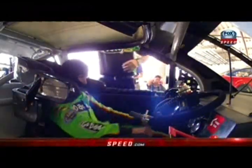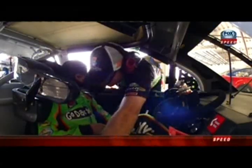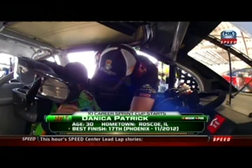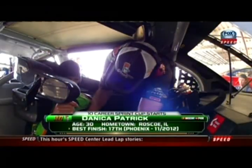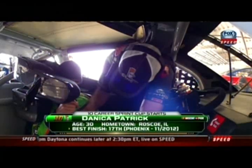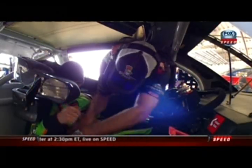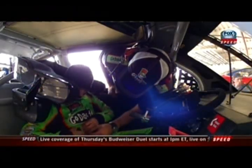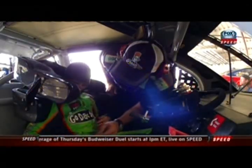But I see Miss Danica's getting ready to take a little ride here. And note the balaclava, Daryl, the head sock, if you will. It's something that was invented in Europe, and open wheel racers use it routinely. It hasn't gained much traction, though, among stock car drivers. But in the open wheel ranks, that's part of the driver's kit, is that fireproof head sock.